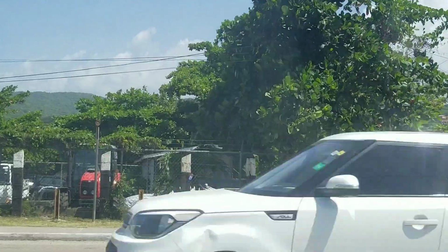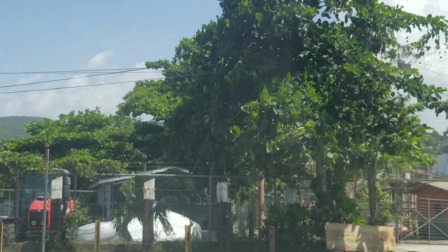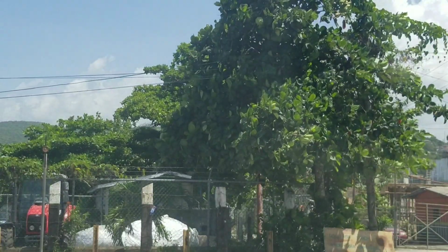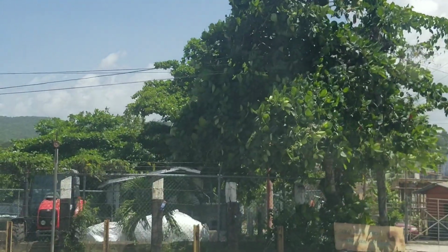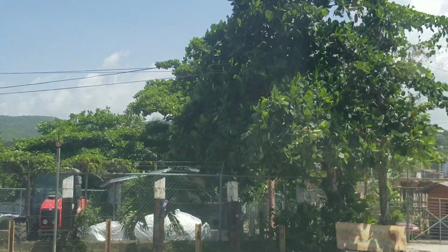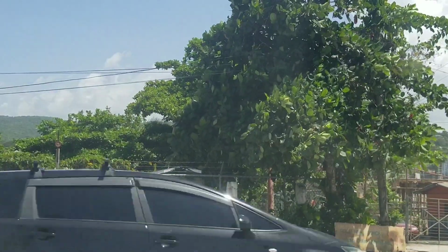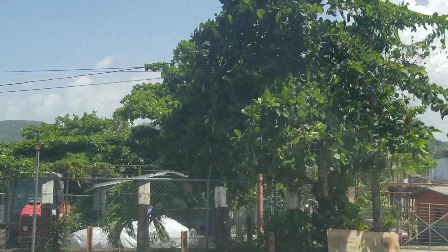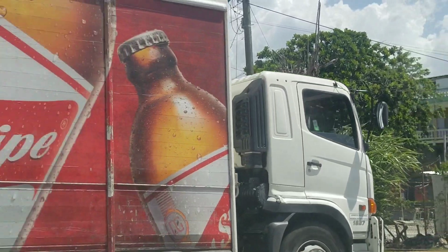So this is the road we're talking about now, the Northern Coastal Highway. Currently it runs through Runaway Bay, but a bypass is going to be built for Runaway Bay, so you can traverse this area much easier, which will also help because Runaway Bay is getting bigger, so you don't want unnecessary traffic coming through there because it will have so much traffic on its own.